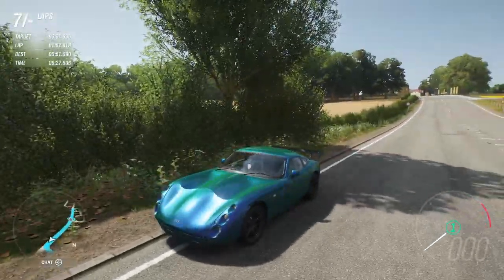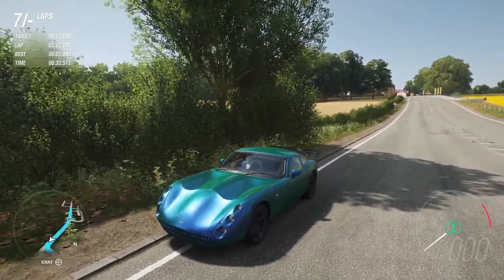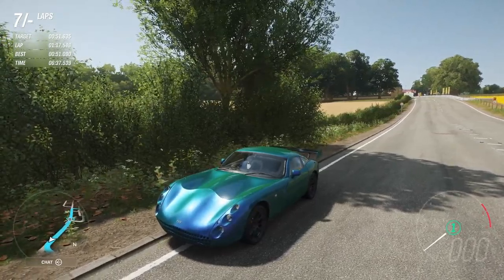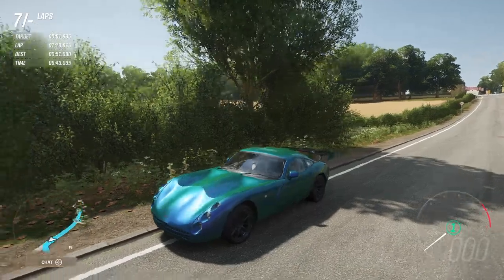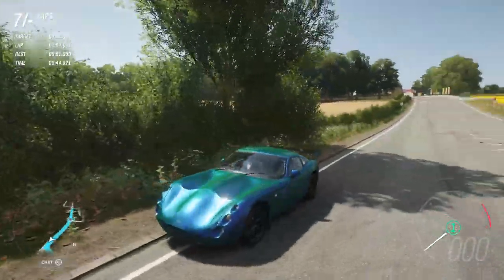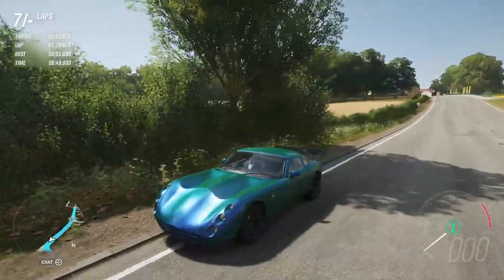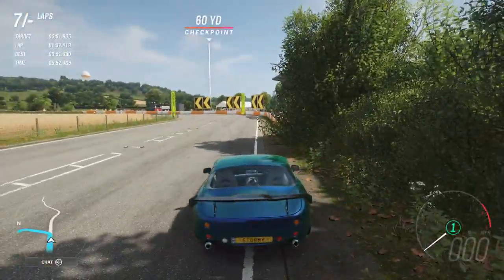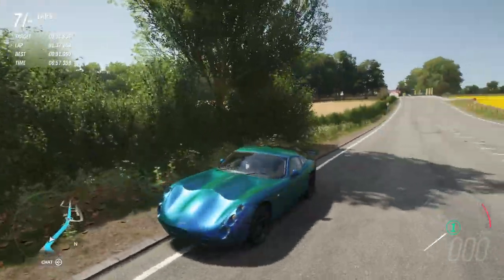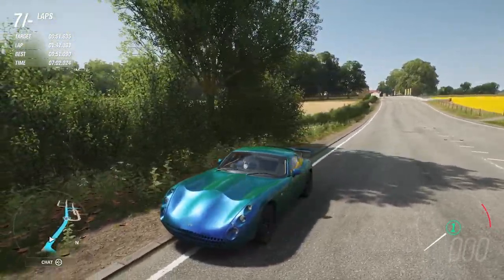I haven't driven any all wheel drive cars yet. I'm fairly certain though that by the time we get an all wheel drive car going around here, it's probably going to either get close to taking the top spot or it's going to take the top spot. Just purely based off of what I've seen here, I'm thinking all-wheel drive is going to be the way to go. But as of right now, that's going to be your leader, the TVR Tuscan S. Really happy with that result.